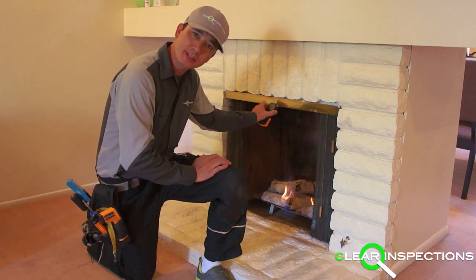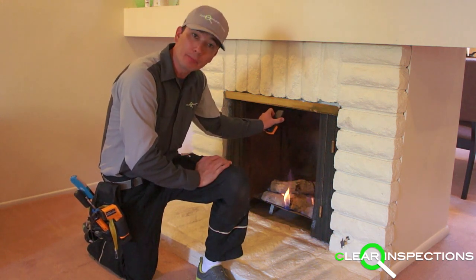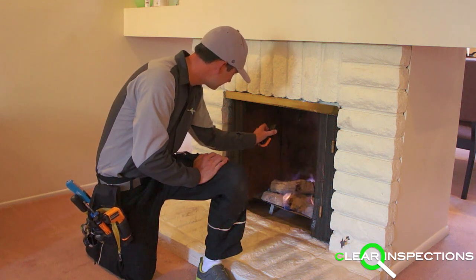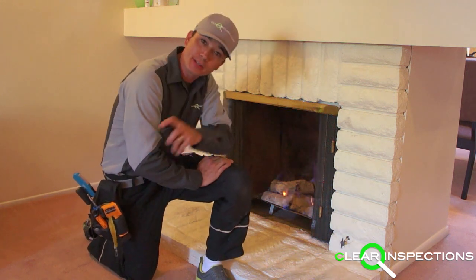Many homes in Las Vegas have either gas logs or are wood burning. Now let's measure the air around this fireplace without burning my hand. 0 parts per million. So that shows that the flue is carrying gases to the exterior.